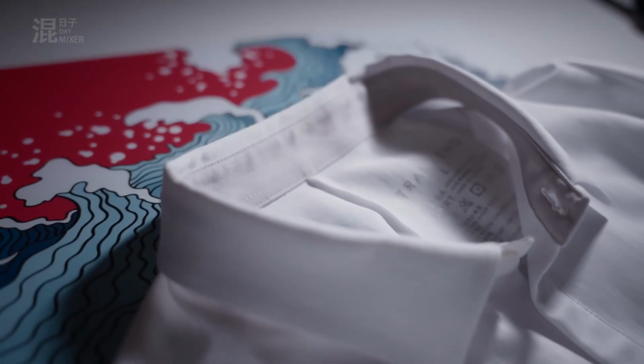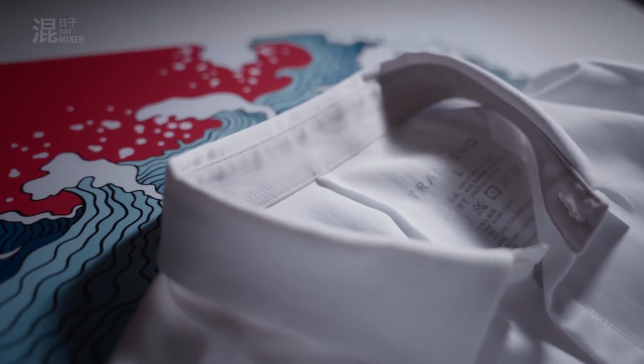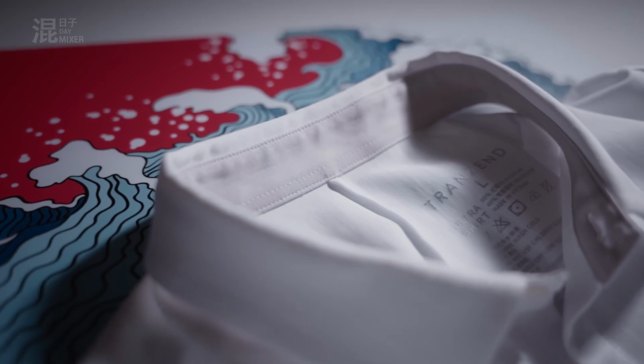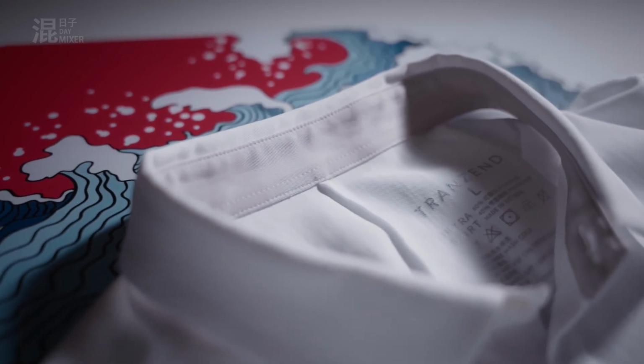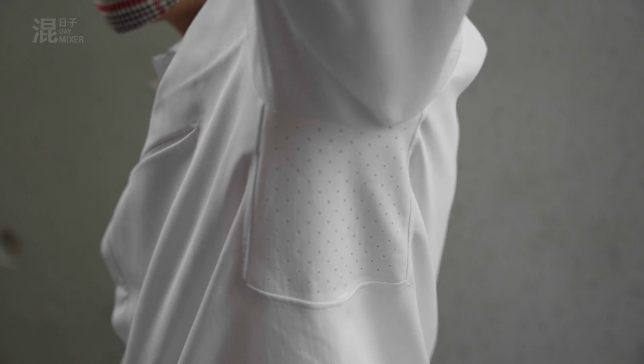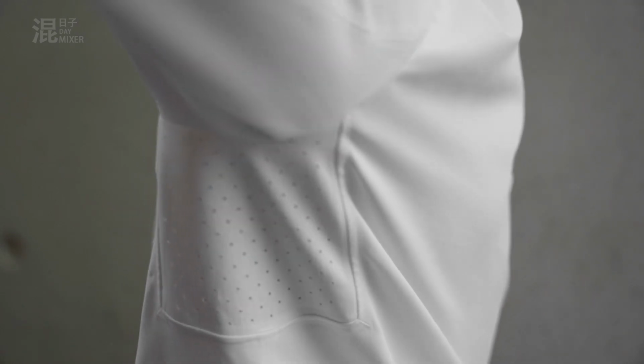In the neck area, you will notice there's this additional fabric. Anti-yellowing treatment is added to this fabric. It's soaked with anti-yellowing agent so that the shirt is more resistant to yellowing. Instead of just increasing ventilation, they have presented it in a unique way by using laser perforation to create a unique look.